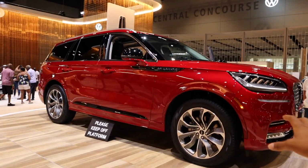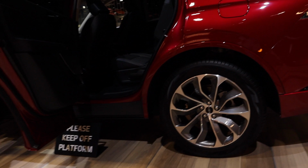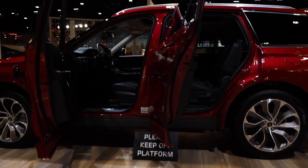We got the new Aviator. I know a lot of people who are big fans of this car, but it's a really good looking SUV. It's basically like a baby Navigator, and a big fan of the interiors. They look amazing. I wish I could take a step up, but I can't.